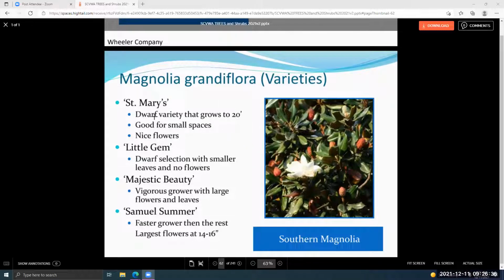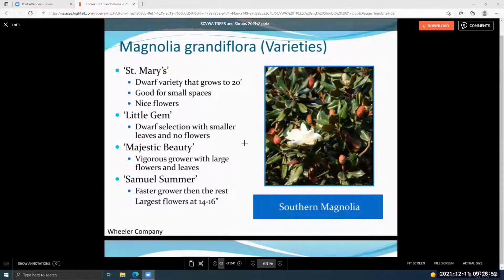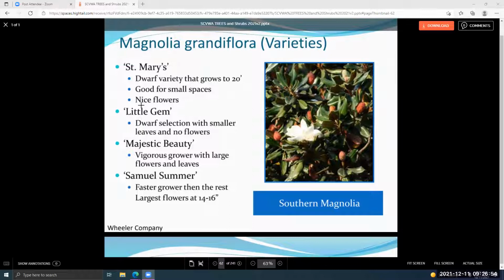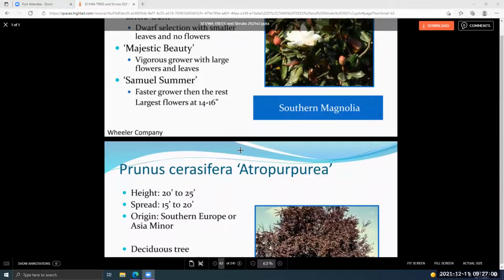The St. Mary's, small variety, with small white flowers, very good for compact areas, very neat tree. The Little Gem has very attractive foliage and is very small. So for those that want a magnolia but can't take the size, any of the first two would be nice. Majestic Beauty is the big guy. You may want to avoid that one.